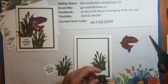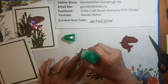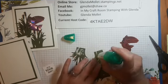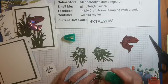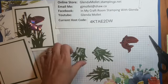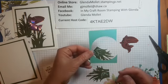All right, so these are not popped up. So now I'm going to use a bit of Tombow. Get my card out of the way so I don't have glue everywhere. Oh yeah, whoops, see what happens? And it's putting some Tombow on there. Now I'm going to get a scrap piece of paper because I need to get rid of some of that glue that's on here because I don't want it squishing out on me.